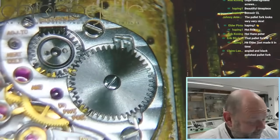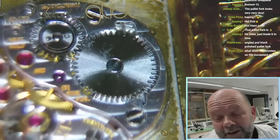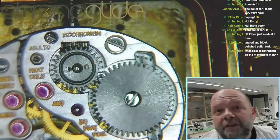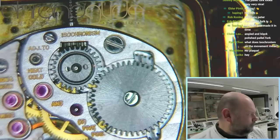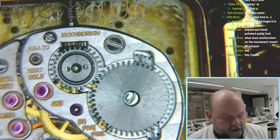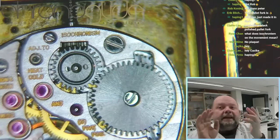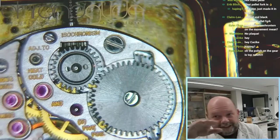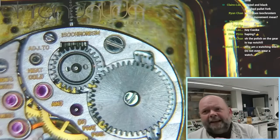Because of the height, the simplest solution for a click, just like the Seiko solution. Ryan, excellent question. Isochronism. Make sure it's not lost in translation. Isochronism is, loosely translated, that the balance wheel is moving freely. Chronos is time, iso is equal, so in an equal time it's moving beautifully freely, and that is the isochronism.